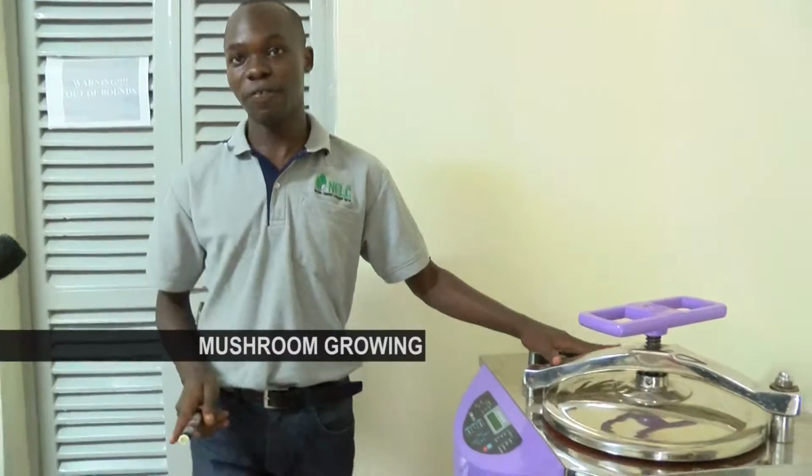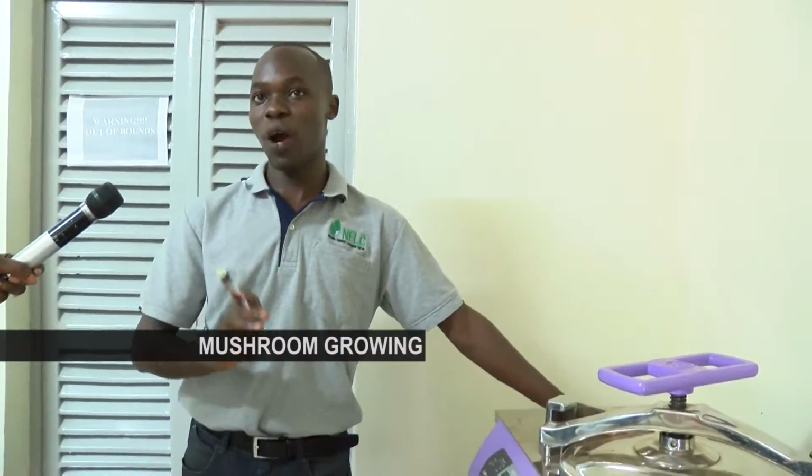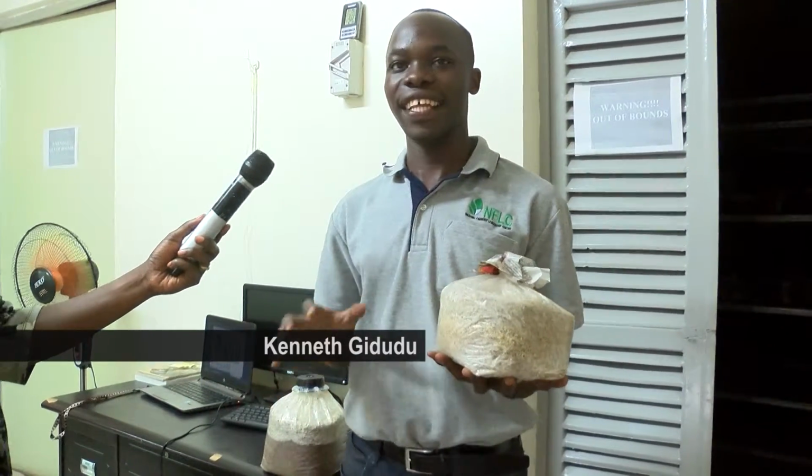Gidudu says mushroom spawn is any mixture of locally available nutrients depending on what a farmer has. This material is what is used to make a garden where mushrooms are grown. After spending 21 days in the dark room, the garden is ready to be transferred to the growing room and then the watering process continues. Subject them to high pressure and high temperatures of heat for a period of 1 hour. Having sterilized them here, then we are able to cool them and then plant our mushroom seed, which is kept in the incubator. After 21 days in the dark room, the garden where you planted the mushroom seed becomes white.